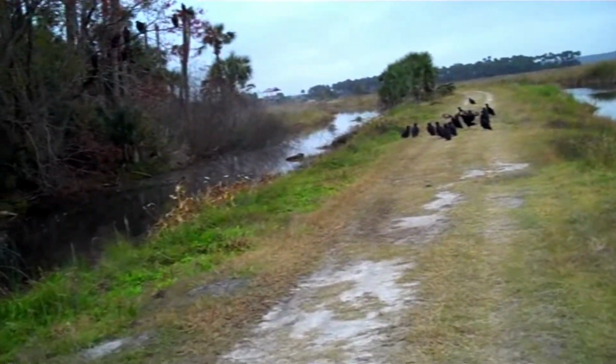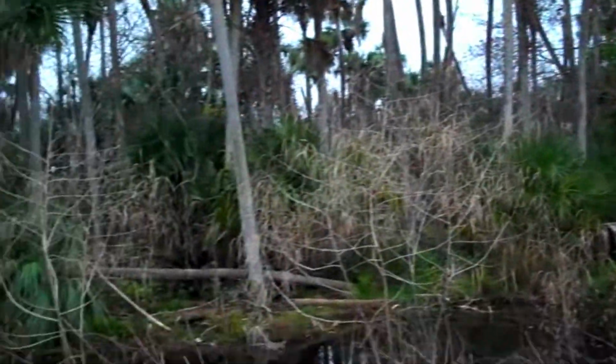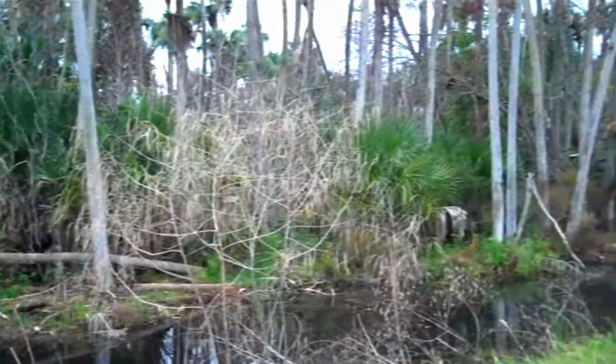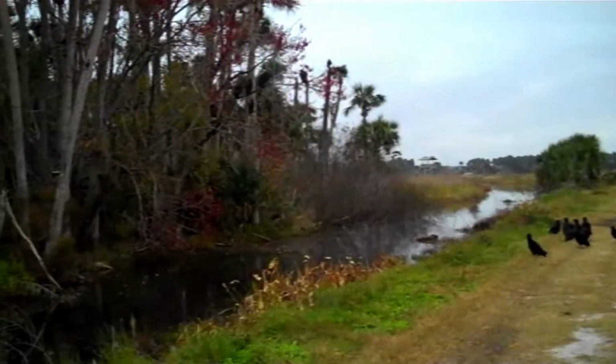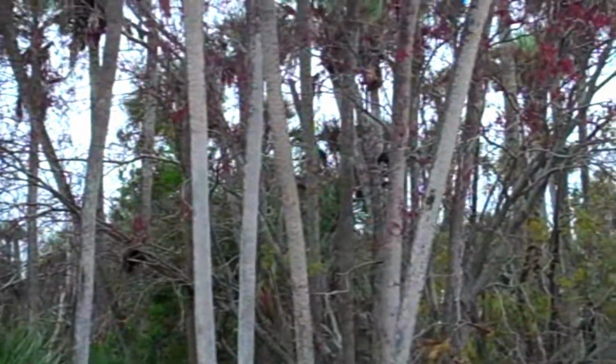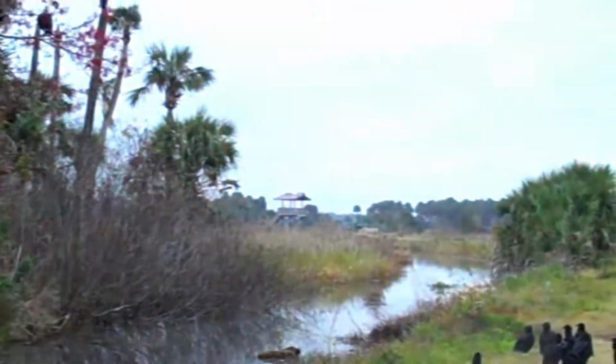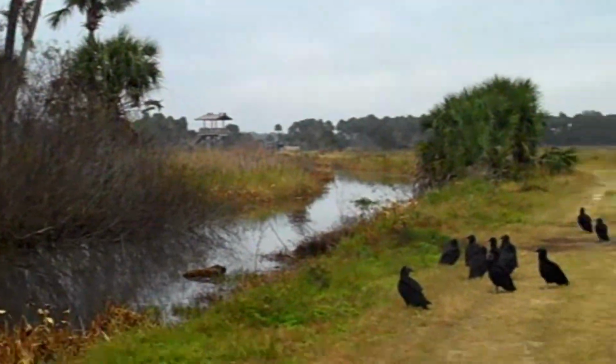Now this is where the vultures like to roost, and you'll come in here some days and there will just be hundreds upon hundreds of them sitting in the trees like these guys are doing right here. But just all throughout these trees. You also see them out there on top of the tower.